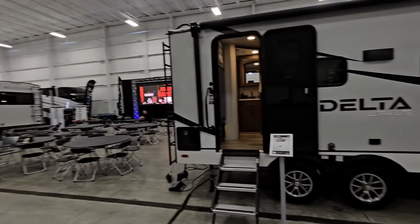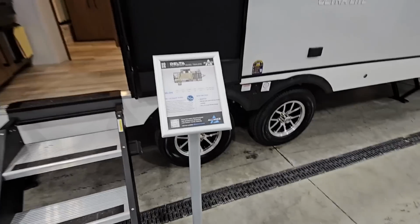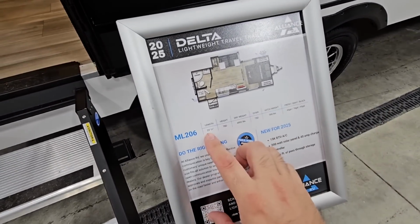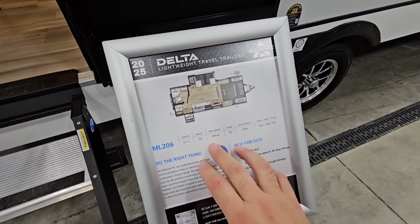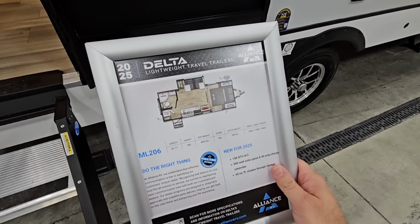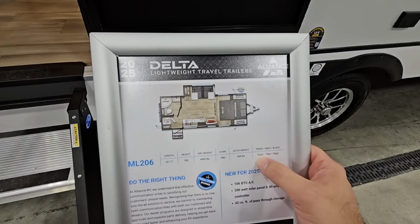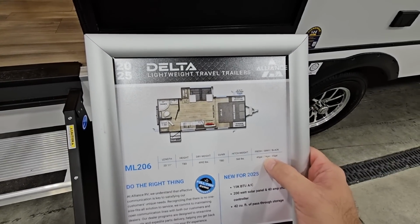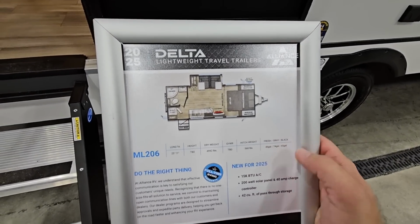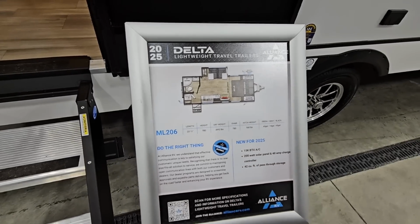All right, so we're swinging back around. We're going to take a look at this Delta Ultralight. Let's look at the numbers on here. This thing is 23 feet, 11 inches long, dry weight of 4,992 pounds, and it has a hitch weight of 568 pounds. Remember, that's based on the dry weight of the trailer. Fresh tank, 45 gallon, gray tank, 74 gallons, black tank, 45 gallons, 15,000 BTU AC, 200 watts of solar on the roof of this unit.